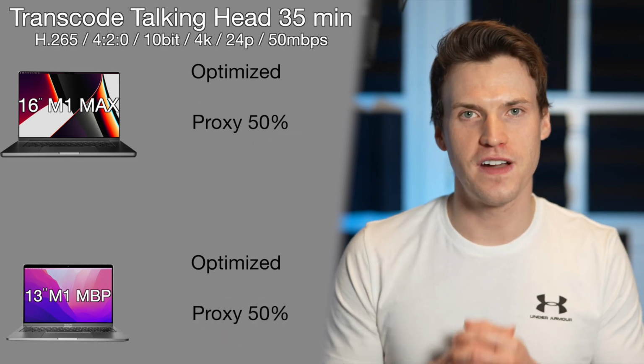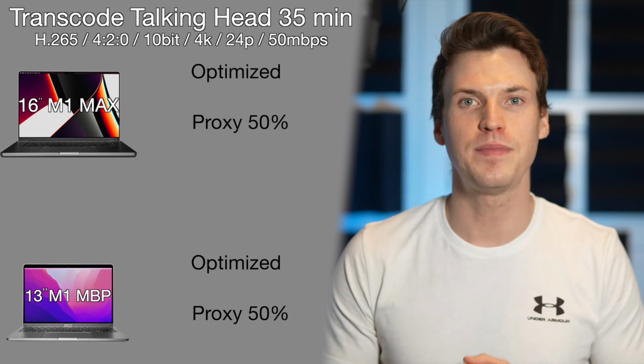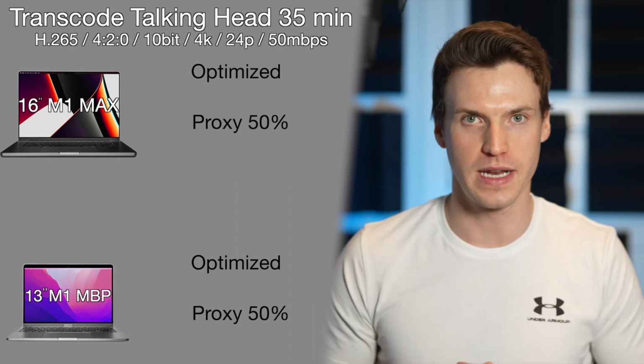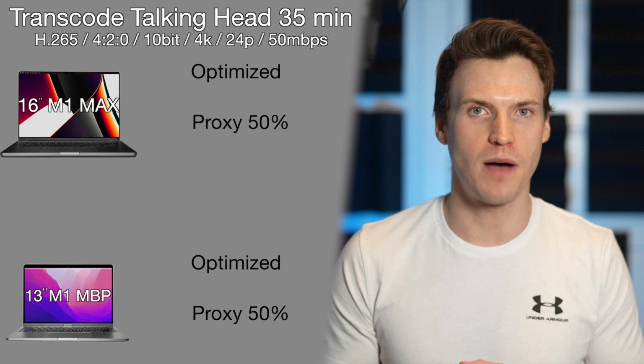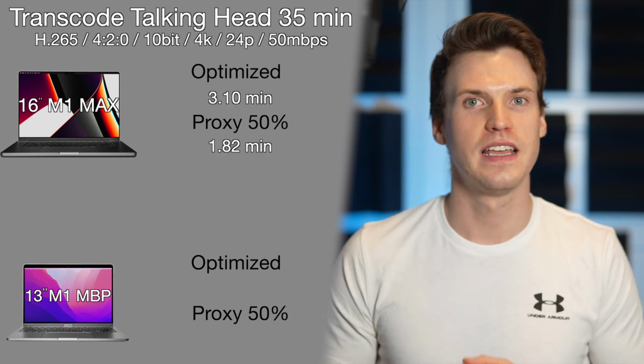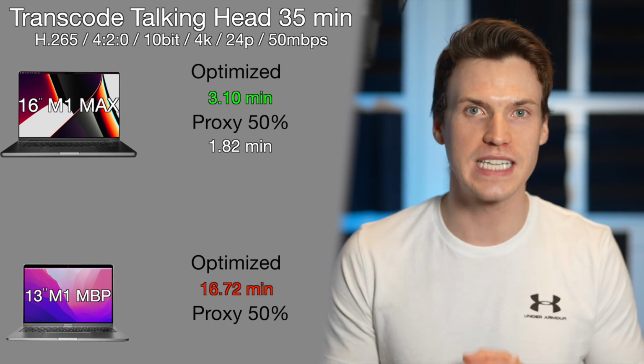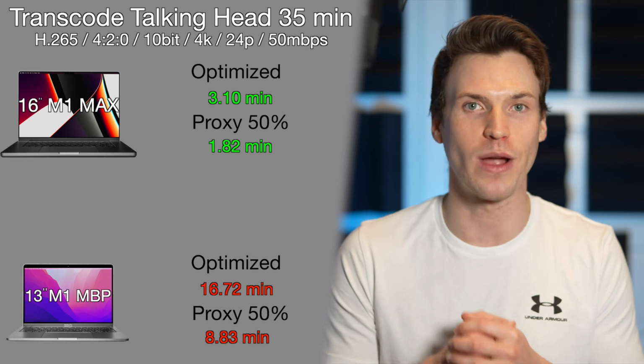And finally, for the very last test, I transcoded a talking head clip that's just like this. The clip is H.265 and 35 minutes long. The M1 Max transcoded optimized in 3.1 minutes and proxy in 1.82 minutes. The M1 had similar results to before, completing optimized in 16.72 minutes and proxy in 8.83 minutes.